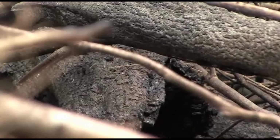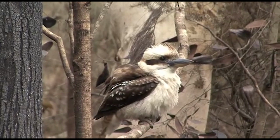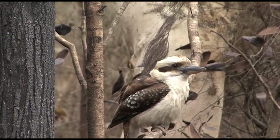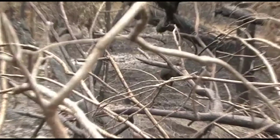So kookaburras are now looking for animals displaced by fire, animals that are caught out in the open. They're going to grab a whole range of reptiles, little lizards, the whole gamut. Brush turkey, straight ahead. There's another. Oh, they're really going too. That's a female.